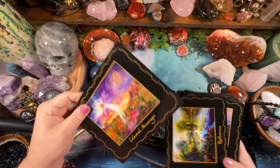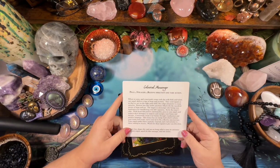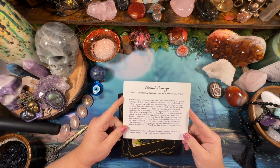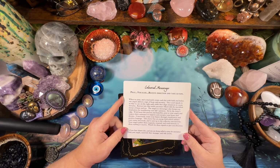All right, so let's see what this celestial message says. Let me give you an example. Pray, visualize, receive direction, and take action. When we pray and consciously create each day with faith and belief, our angels deliver a sign of hope and promise. They send signals to us that we are on the right path while they align situations to create miracles. Retreat into this sunlit sanctuary filled with succulent nectar of hope and joy. The angel is a messenger who brings you inspiration for manifesting your life's purpose. Sit by the water's edge. With heartfelt passion and humility, pray to your angels and request their assistance to support and energize your hopes and dreams. Consciously create your future through visualization and positive language.